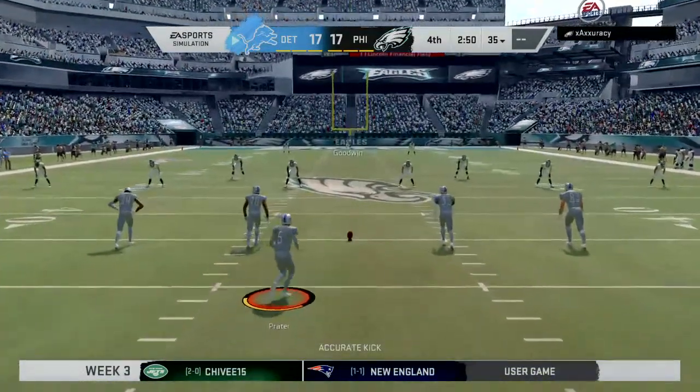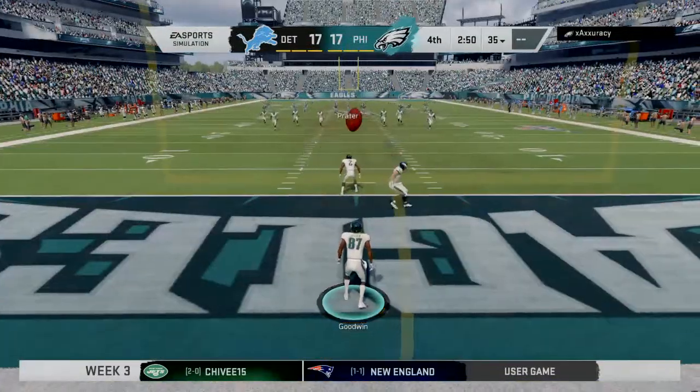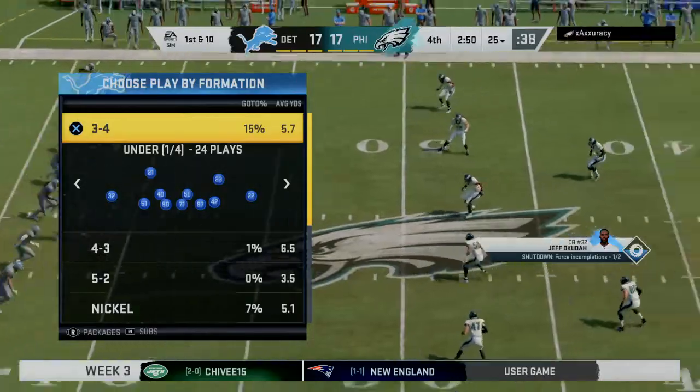Player to kick off. 17-17 the score. All even to this point as the kick's away. And that'll carry over the back line of the end zone for a touchback. 25-yard line.